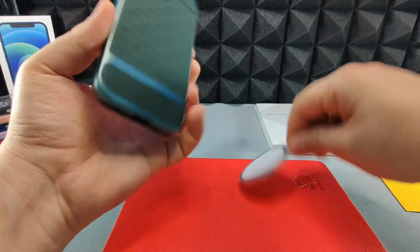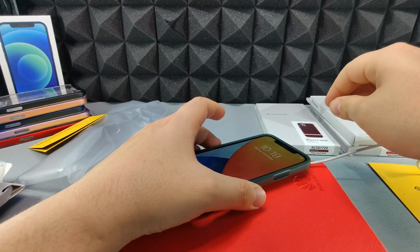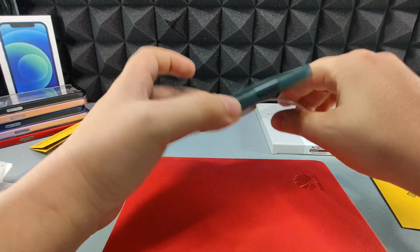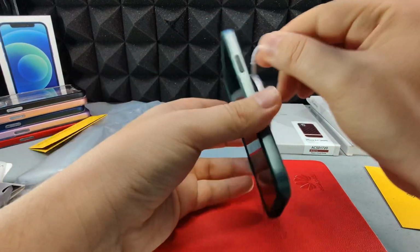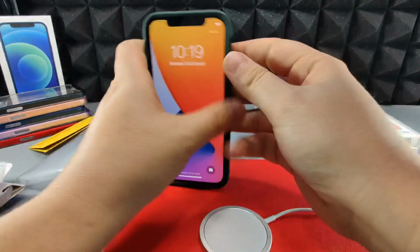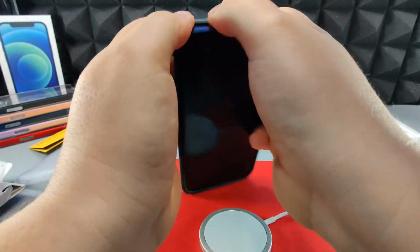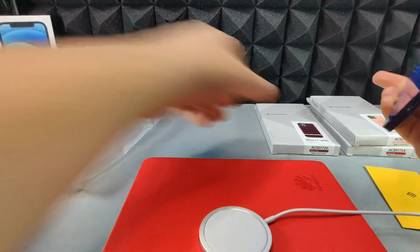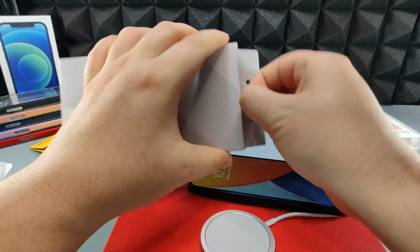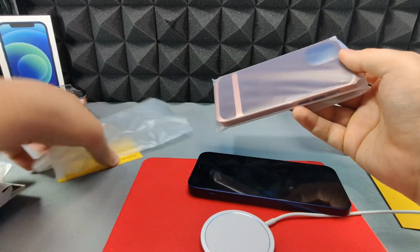Let's try it with the Magsafe charger. So it magnetizes, but it's not enough to charge the device. Seems to be a recurring theme. I didn't have high hopes with the Magsafe charger in terms of magnetizing to the device, but I thought, you know, it may happen. And let's take a look.